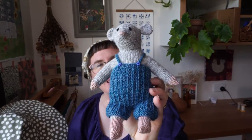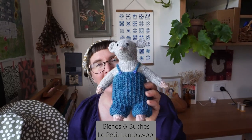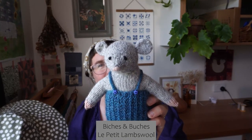So I will put all the details down below and on the screen. I will put the yarns that I used as much as I can. I know that I used some leftovers of the pink. I might be able to find out what that was. And the little overalls in some blue that I had left over as well. But the grey yarn I got from Ziggo Zaggo in Castlemaine, and I will put that on the screen as well.